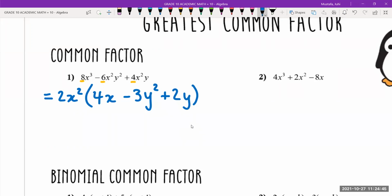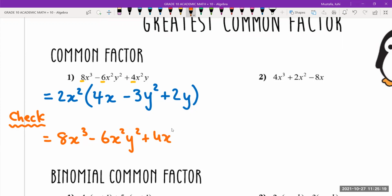And this is called factoring because we basically took an answer and we figured out what distributive question gave us that answer. If you wanted to check your work, you could very easily check it by actually redistributing the 2x squared. 8x cubed. 2x squared times negative 3y squared, that'll give me negative 6x squared y squared. And then 2x squared times 2y, and that's going to give me 4x squared y. And so that matches with our original question, which means we did the right thing.